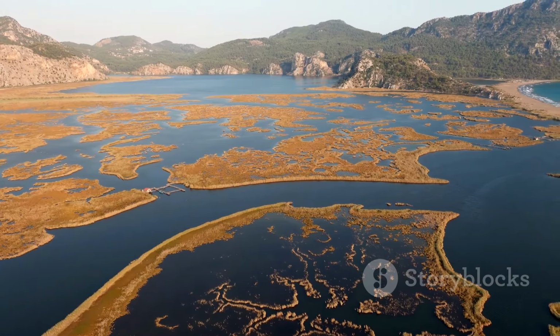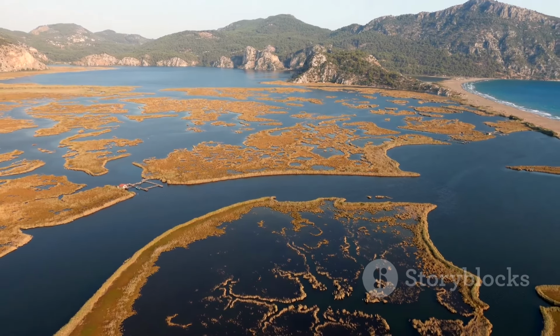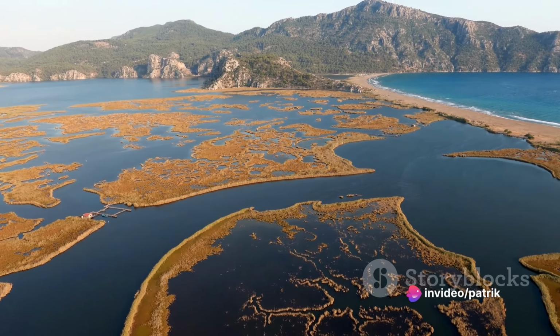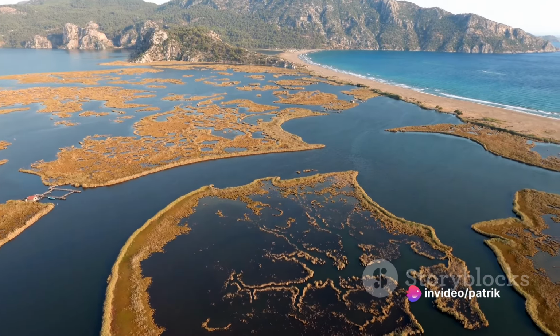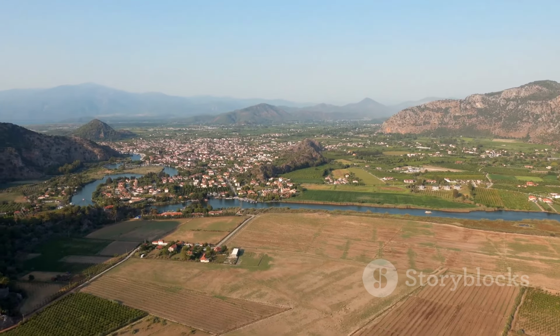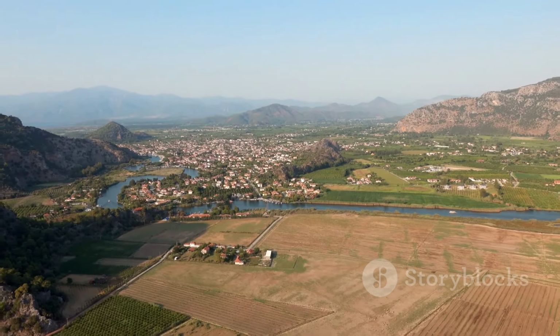And let's not forget the setting. Surrounded by lush greenery and the calming sounds of nature, the Dalyan mud baths are a treat for the senses. A visit here is more than just a spa day. It's an adventure. The Dalyan mud baths offer a unique and beneficial spa experience in a picturesque setting.